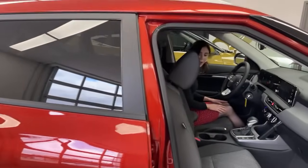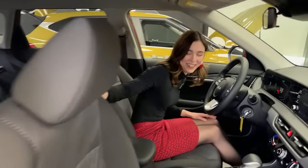Okay. Come on. Why is my seat like that? I don't know. That's a little bit unfortunate. I'm gonna do some minor adjustments. Yeah, I don't blame you.